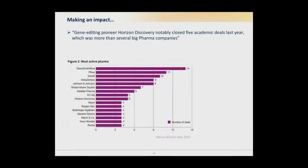One of the great things about this particular program is it's had a real impact. So this was an article that came out last month in Nature Biotech, looking at the most active pharma in their collaborations with academia. You can see there's a really nice quote where we closed 5 academic deals last year, which is actually more than some really quite high-profile pharma companies such as Bayer and Boehringer Ingelheim.